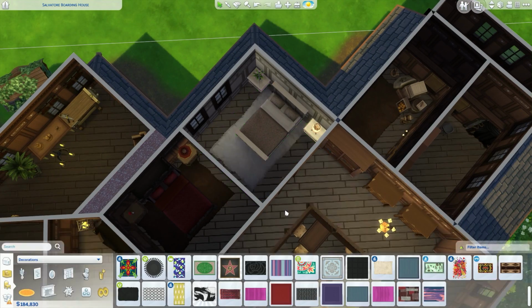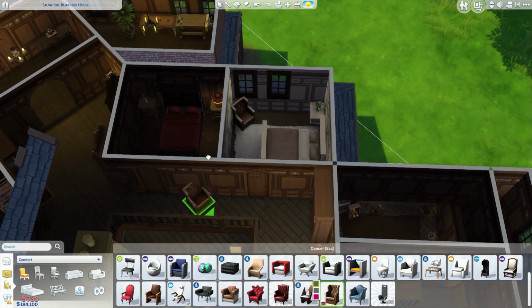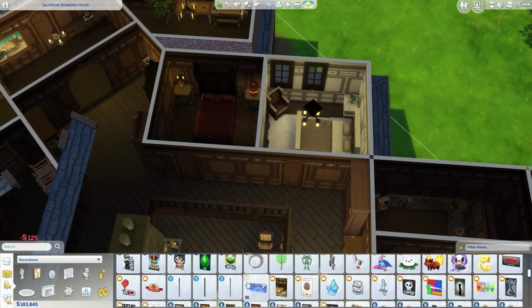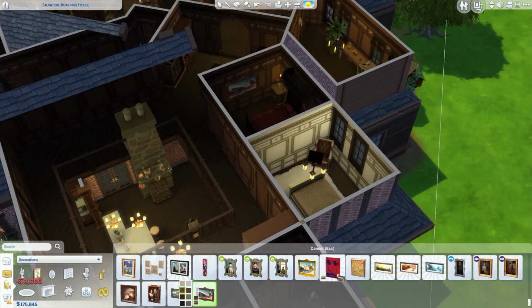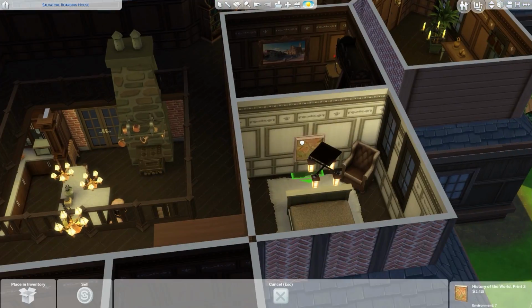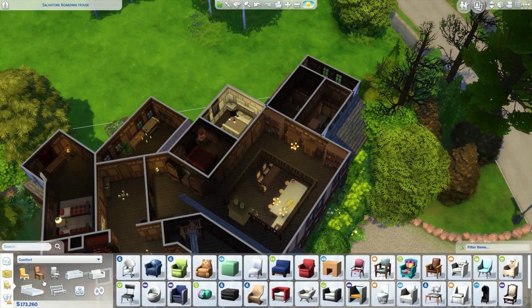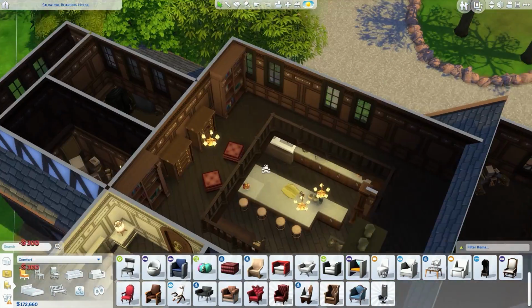Those are the last ones of the build. So altogether we probably have about 7 bedrooms, I reckon. Around that kind of number, maybe 8. You can count for yourself if you want, but that makes for a good boarding house, I reckon.